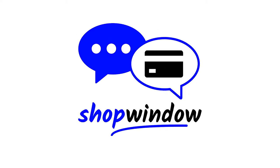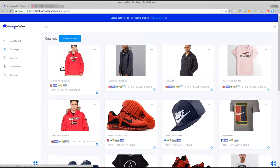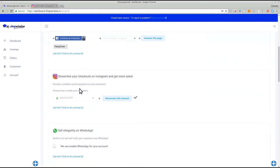Hello everyone, this video will show you specifics on how to integrate your ShopWindow catalog with your Instagram profile. We assume you have already created your catalogs and configured your account for Instagram to use some notification channel like WhatsApp, SMS or Telegram. Today we will choose WhatsApp.